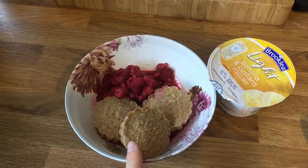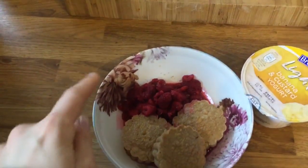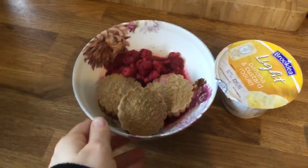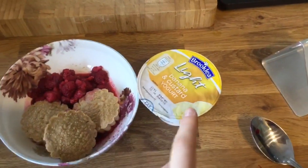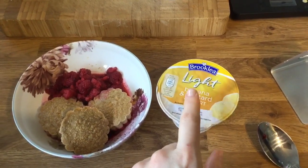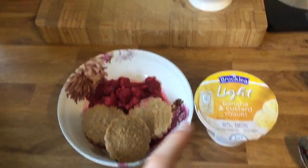Sometimes I also add 15 grams of sultanas for 2 cents, but I'm not going to do that today. I've also got some defrosted raspberries. So you'll see I've got 3 little cakes there, and then I've saved 1 for later. And then I've got a Broccoli banana and custard yogurt. This one from Aldi is half a sin, so I'll count the half a sin.